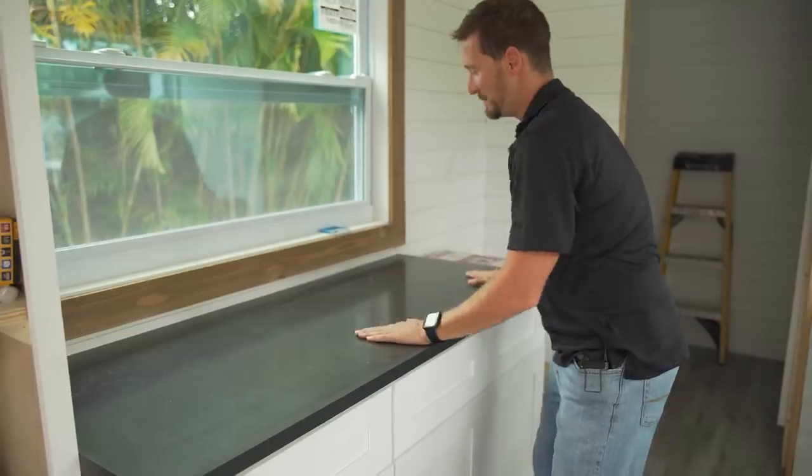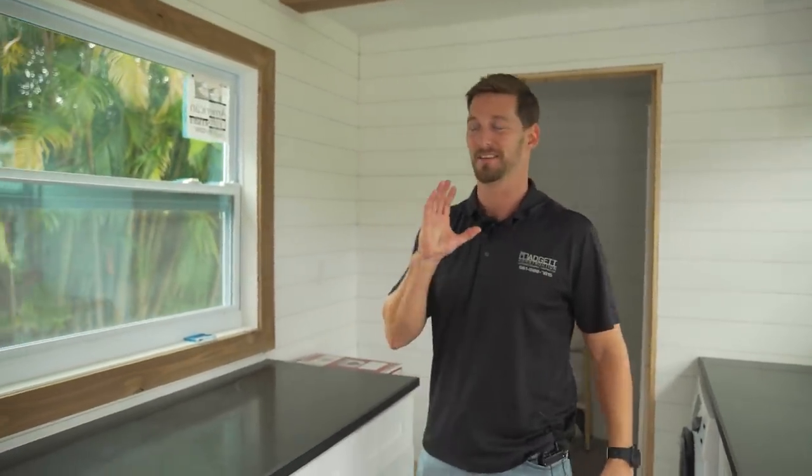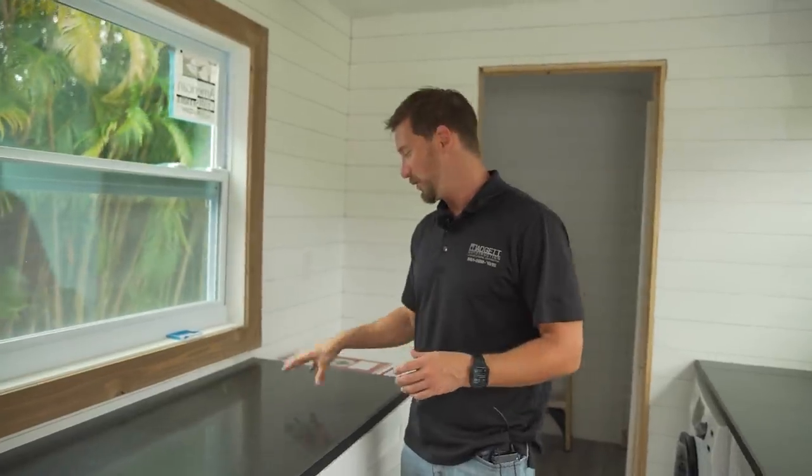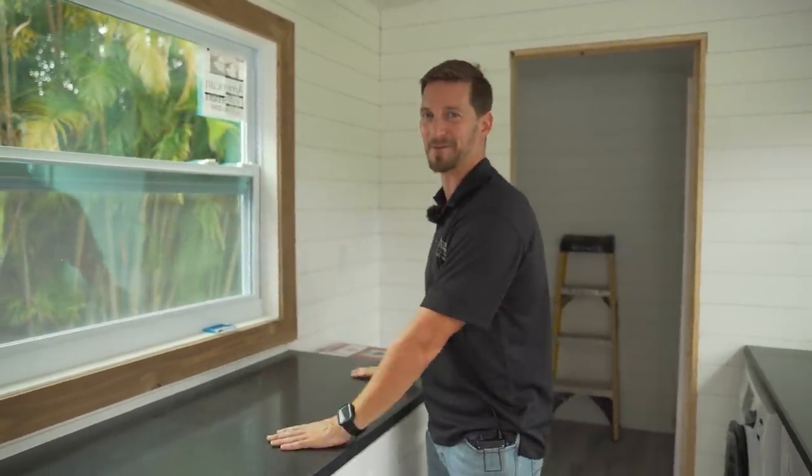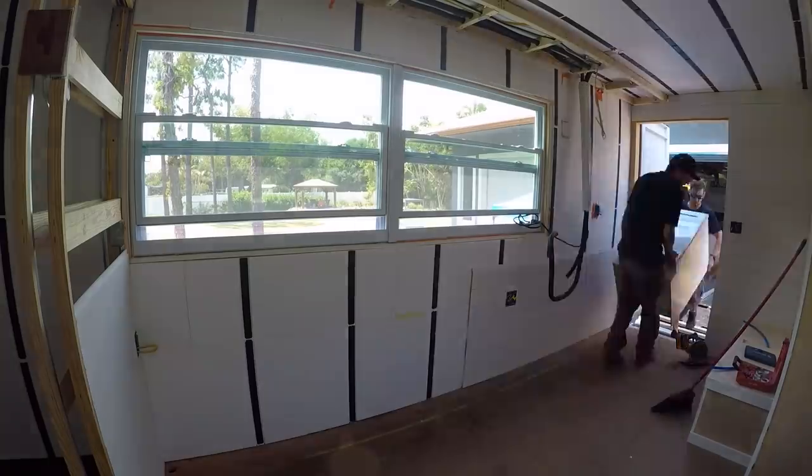Okay, so as you can see, we're pretty far along on our build. We're actually almost done. I did have the kitchen sink that was supposed to be right here, but it had a huge dent in it when I opened the box. So that's something that's gonna happen throughout your build. When you order materials, make sure to open them up and inventory them, because that really sucked when I thought I was ready to put this in and boom, it wasn't there.